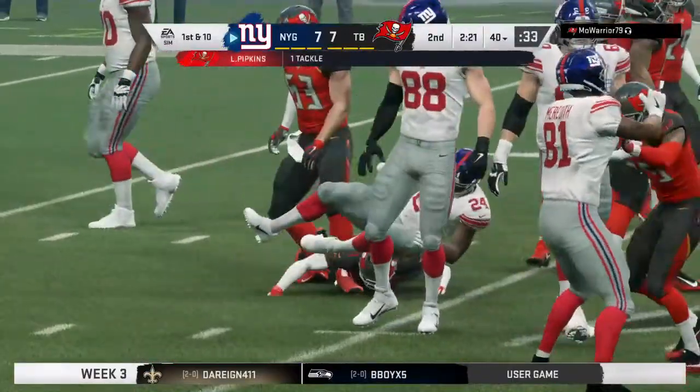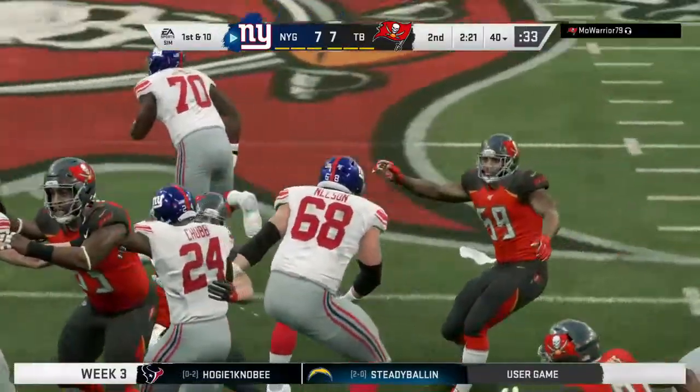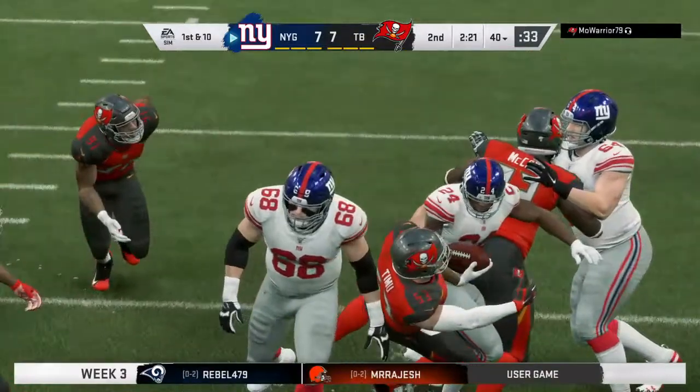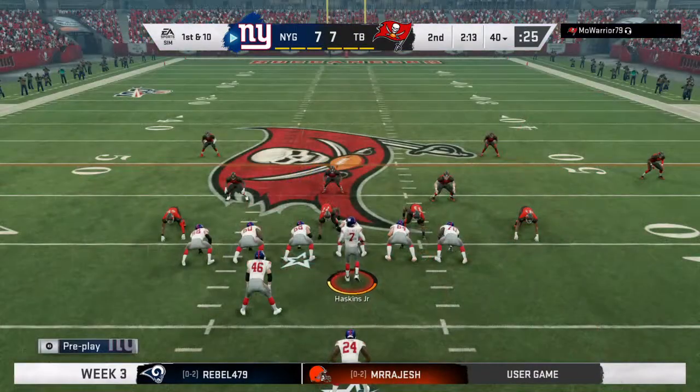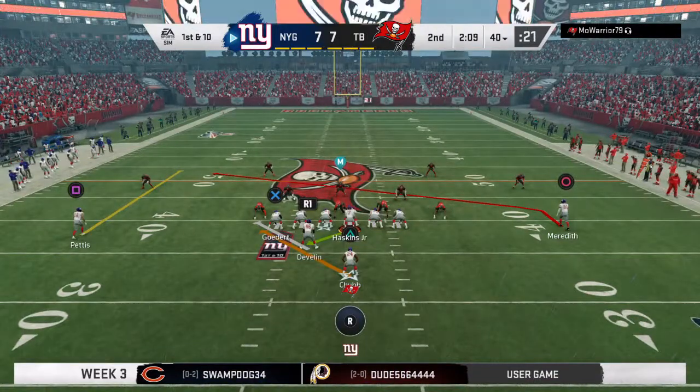Exactly what they needed right there because they needed to use the ground game to take some pressure off because the quarterback's been struggling a little bit. Well, they don't need to run another play here before the 2-minute warning. Let's see if they do it anyway.